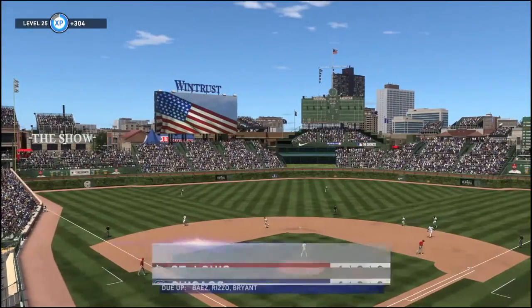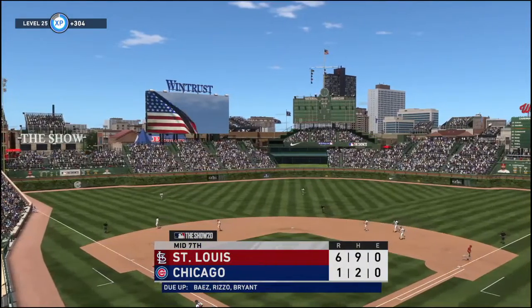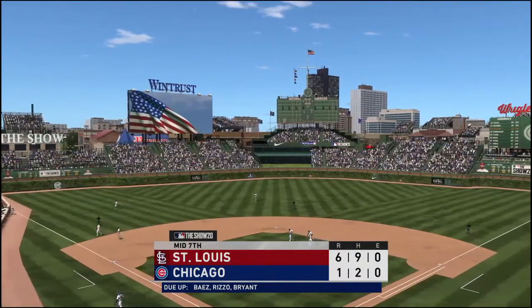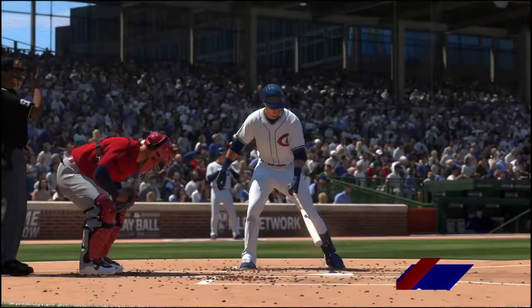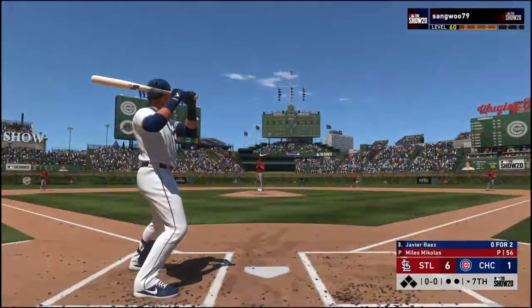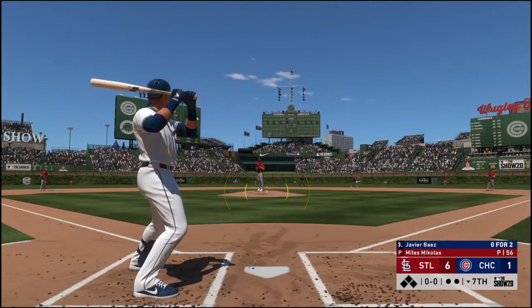Ladies and gentlemen, it's time for the traditional 7th inning stretch. Last half of the 7th here, and that brings up Javi Baez. He was a ground out victim last time up.